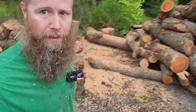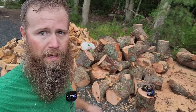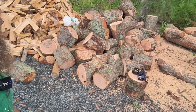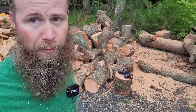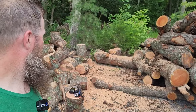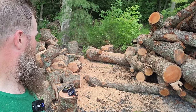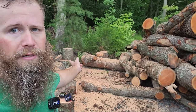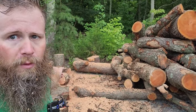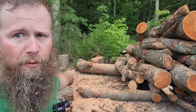So it has been over 100 degrees the past few days, like extreme humidity, but I got a good bit of this cut up now. Probably almost a dump trailer full, and I only put one tank of fuel through this. And we got about 5 feet into the runners here. Doesn't look like that in the camera, but that's about 5 feet there. And there was a couple logs sitting here, just little like 3 foot pieces.